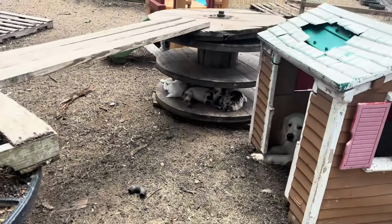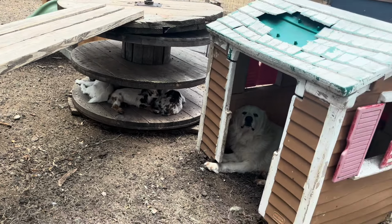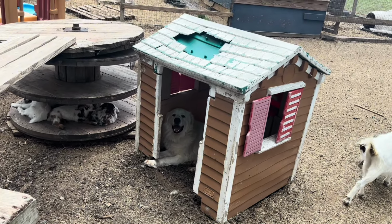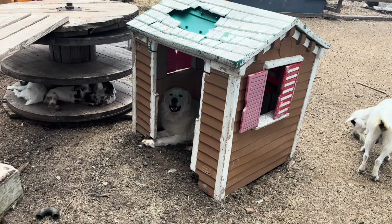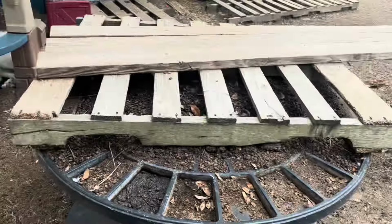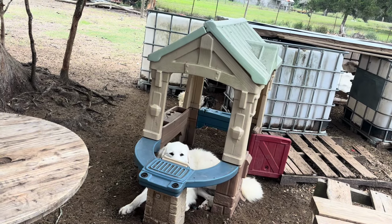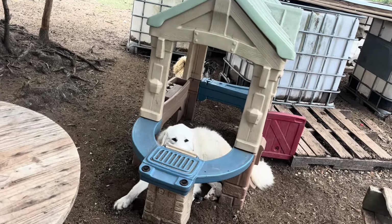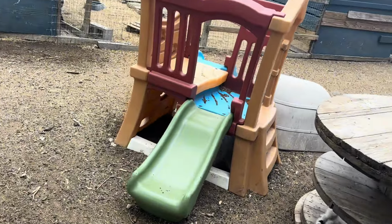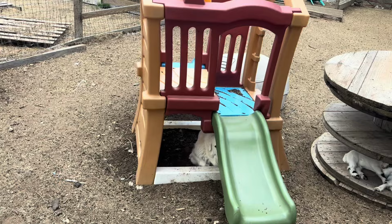You can see there's a big spool there. Goats are in it all the time. Someone was throwing away this playhouse and I threw it in here. The top wasn't ruined when I first threw it in, but goats climb on it all the time. You can see the dogs use it, the goats use it. Here's another little playhouse area that someone was selling really cheap on Facebook Marketplace, so we got it. You can see the dogs like it. Another one, sometimes goats are playing on it. You can see the dogs use it quite often too.